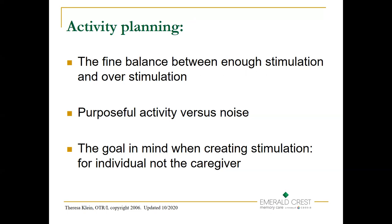People with dementia get tired more quickly and get overstimulated more quickly. So we have to be mindful of that when we're creating this routine and structure for somebody, to make sure it's not too busy, but busy enough. Be mindful of that. And then be also very mindful of purposeful activity versus passive activity, or noise in quotes.